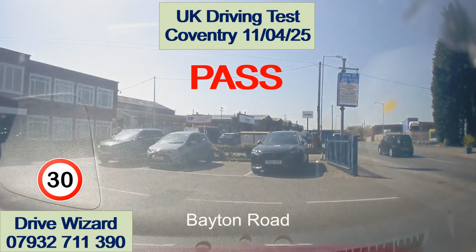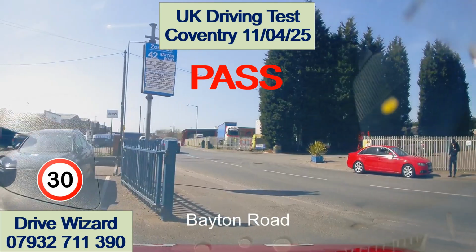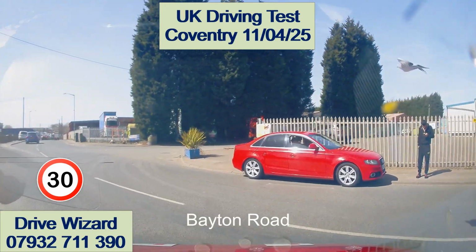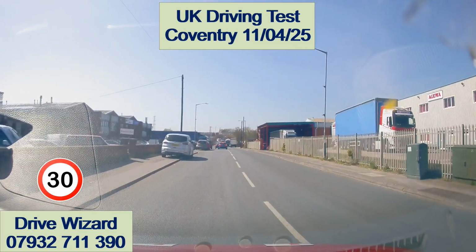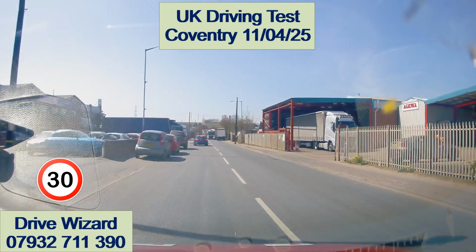UK driving test, Coventry, on the 11th of April 2025. This is a real driving test with a real examiner and a real candidate, a learner. The DVSA call them candidates, learner in the car, and also me. I'm sitting in the back there just as an observer.